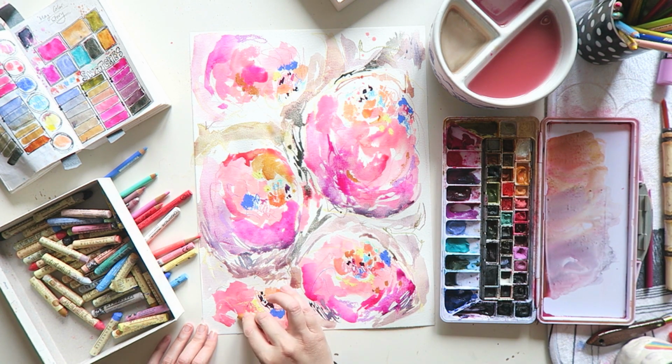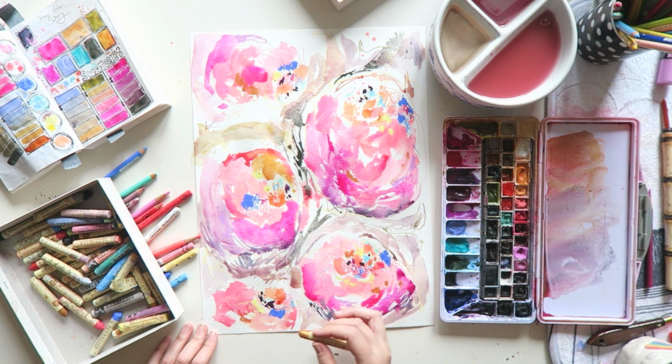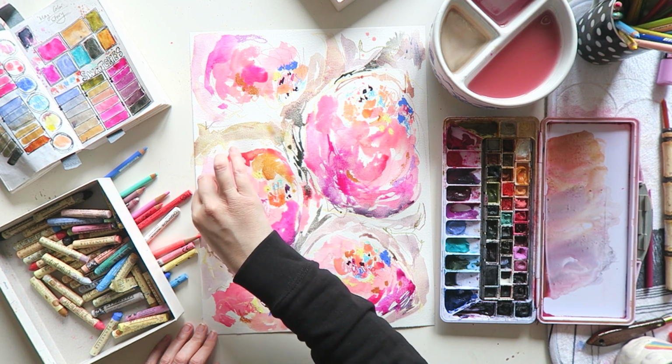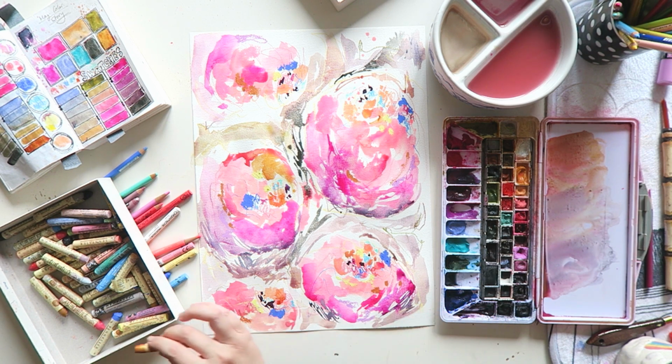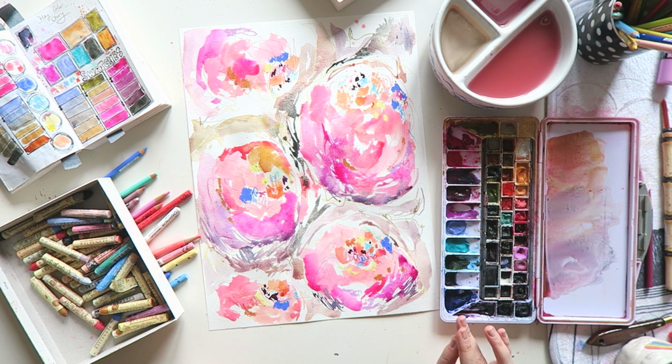Okay, so I have this new gold that I picked up at the art store. And I thought it would be fun to use, so I'm also adding a little bit of that. It's just a pleasure to work with these on top of watercolors, and the watercolor can be dry or wet. It doesn't matter. The oil pastels just go on so smoothly, so perfectly. They push the water away.